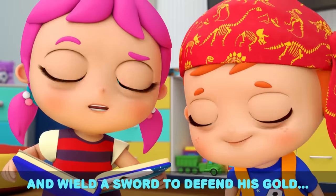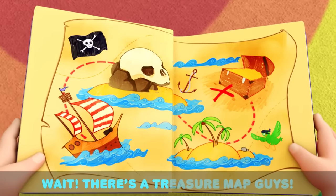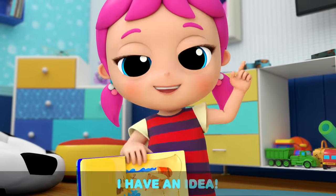Sword to defend his gold. Ooh! Wait, there's a treasure map, guys. I have an idea.